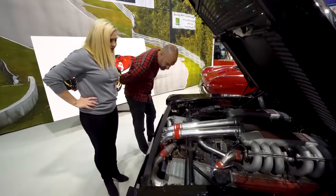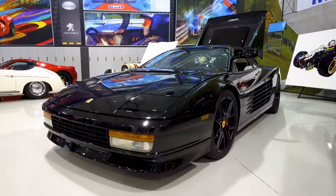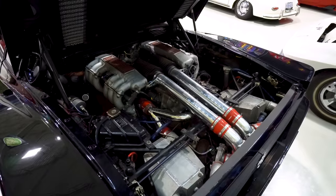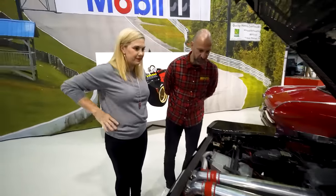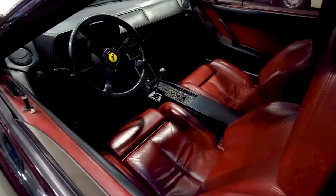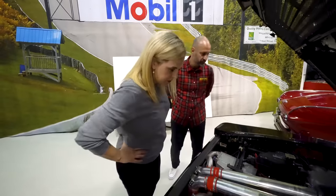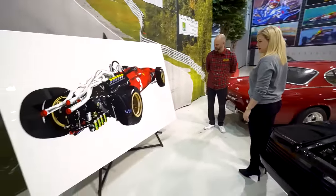So this has been rebuilt with the addition of a couple of little snails there. They managed to up the power a little bit on this baby. This was made actually by Creator Cycles. George did an amazing job with the turbos and the twin turbo kit on this Ferrari Testarossa. My buddy Alex.